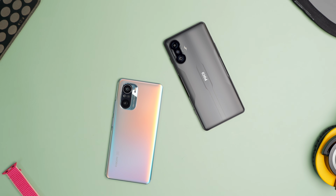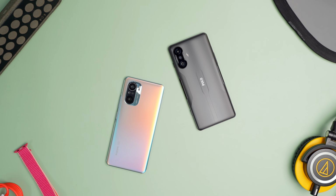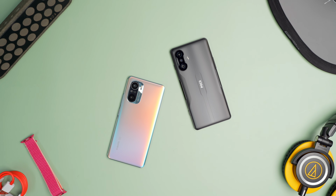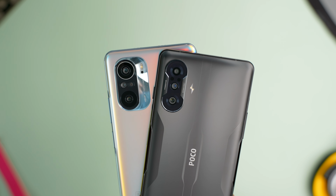Hey guys, it's Saga, and in this video, I'm going to put the cameras on this POCO F3 GT up against the ones on the Mi 11X. Both these phones come with 3 cameras on their back, and they are priced very close to each other.